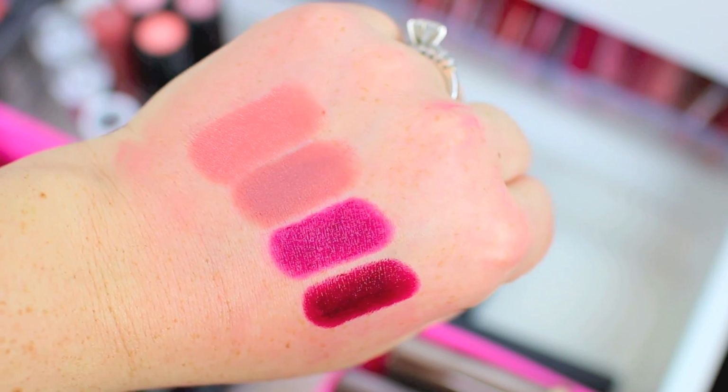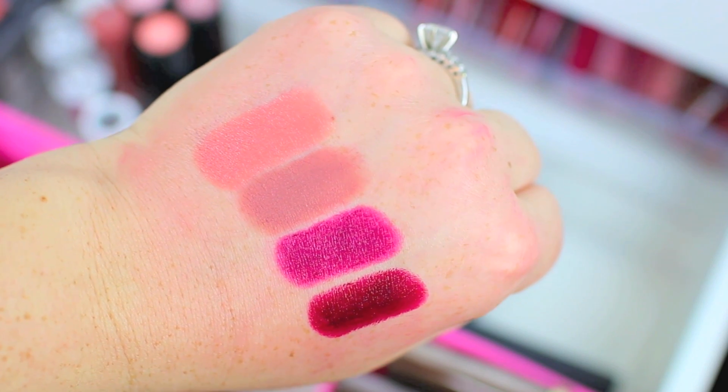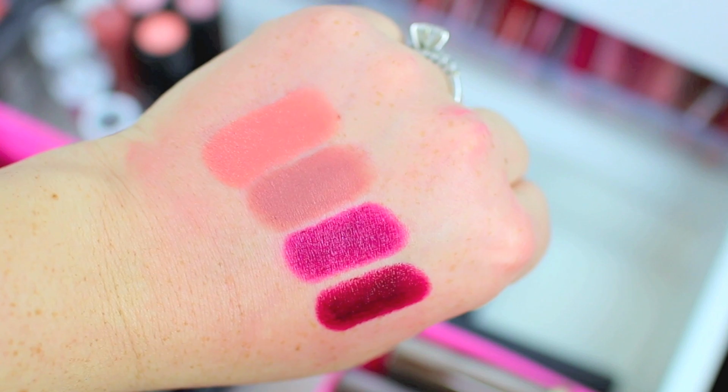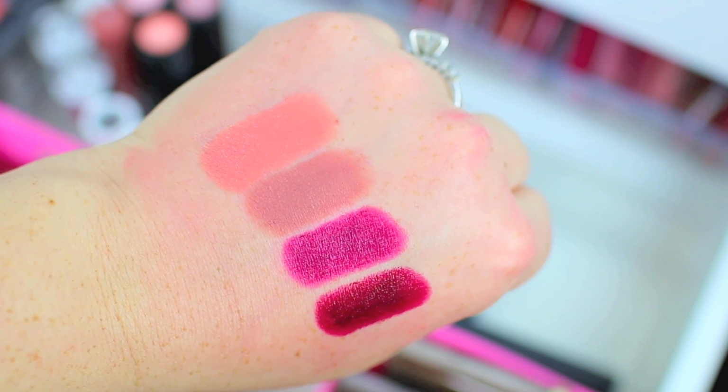Then we have Matte Naked, but it's very comfortable on the lips and it stays in place a little bit longer than the other ones. Sangria is really gorgeous. It reminds me a lot of Wet n Wild's Sugar Plum Fairy, but it's a little bit darker and a little more glossy.